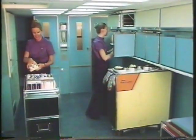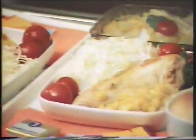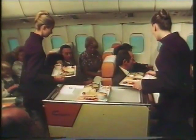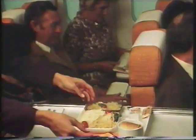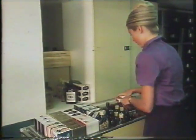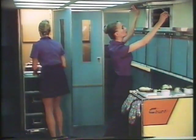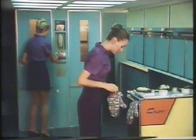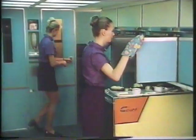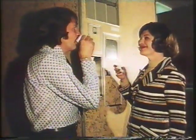Food service will be prepared in the below-deck galley equipped with modern advanced ovens, freezers, and facilities for 2-meal service. A wider selection of duty-free goods will be available for purchase aboard the TriStar. And the trolleys can be replenished from a storage area in the below-deck galley, which is connected to the main cabin by 2 electric lifts. In addition to these features, Court Line's TriStar will have a 200-gallon potable water supply, sufficient for a complete round trip as far as 2,000 nautical miles from Luton.